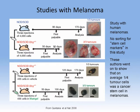They also showed, again, and this comes back to what we were talking about before, that if you inject the cells with Matrigel, you can get a higher take rate. And the overall data from this particular study was quite interesting in the sense that they showed that an average of 1 in 4 tumor cells was a stem cell from the human melanoma cell lines that they looked at. And that, of course, is substantially larger than the 1 in 200 that was shown in the colon. So there's a general thought that what one is doing here is enriching for stem cells rather than just selecting only stem cells.